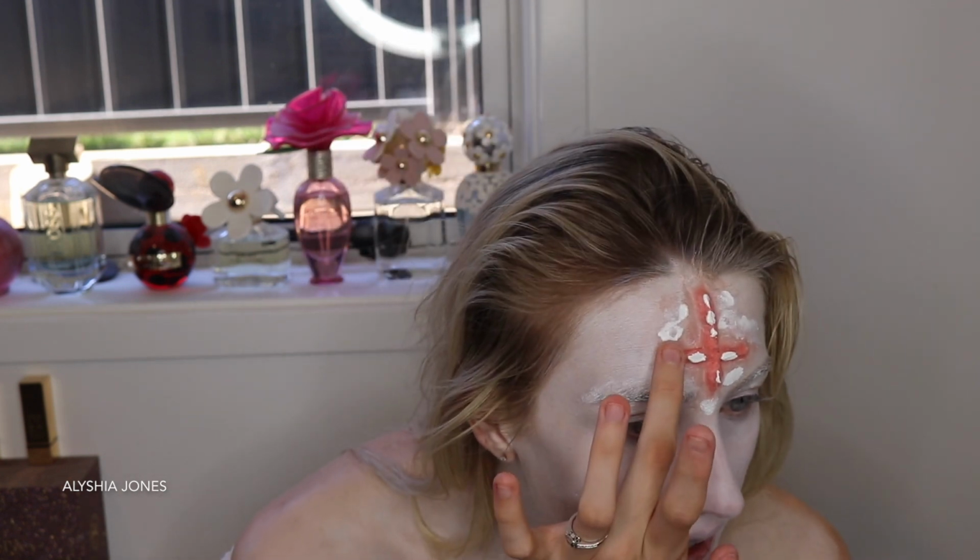Okay, so what I'm doing now is taking the Makeup Revolution SFX White Base Face Paint. This is a liquid version of that other base that I showed you, as you can see. I'm just gonna tap this carefully all over the cross and around the cross. And also what I'm gonna do is pack it in my eyebrows to just kind of disguise them. My eyebrows are so bloody hairy.